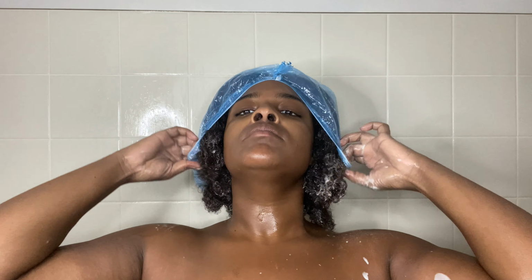Alright, so now that we've applied deep conditioner to all of my hair, I take out my twists so that my hair can go ahead and start clumping to its natural curl. And then I put on a shower cap and I'm going to go ahead and sit under the dryer.